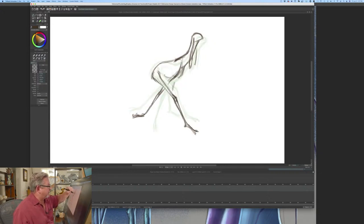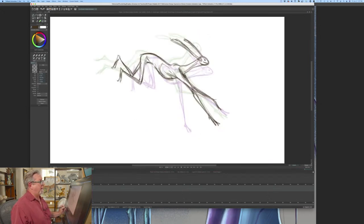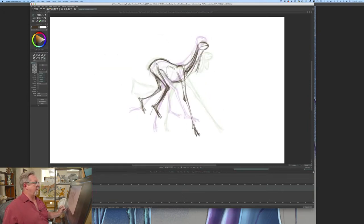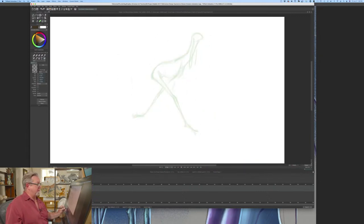So what I'm trying to do is get this back end down for the run, because all the body compresses through this section of the run. And I'm really trying to exaggerate the overlap of the legs. We're going to need some in-betweens in here, but I'm trying to at least get the rough part down. See? And I've got to get it back. I'm going to have to reposition some of these poses, because I've got to get it back to that starting position.